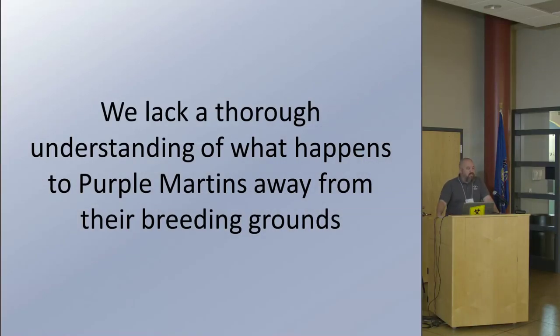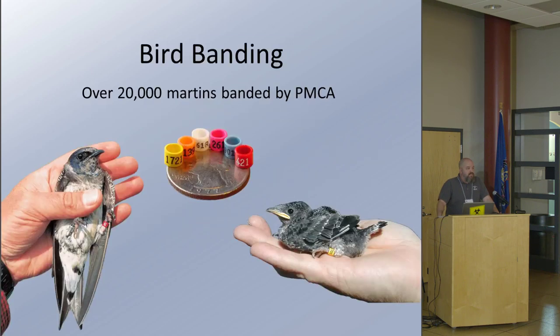One of our main tools in the toolbox is bird banding. And we have an extensive bird banding program. I actually need to update that number. It's probably closer to 25,000 purple martins that we've banded over the years. But you can get limited information when it comes to migration to remote areas. And you don't get a lot of info on what's going on down south from bird banding.